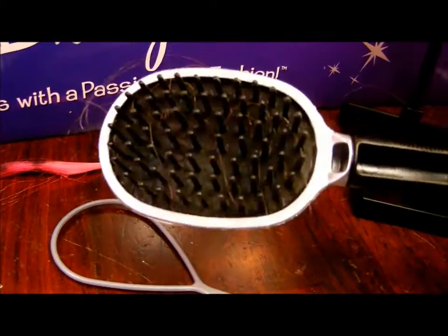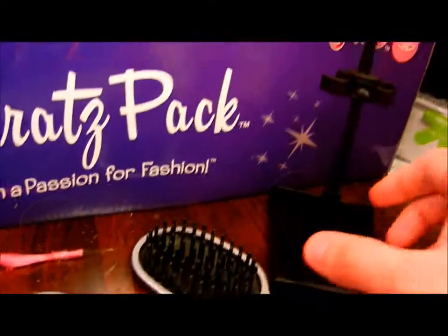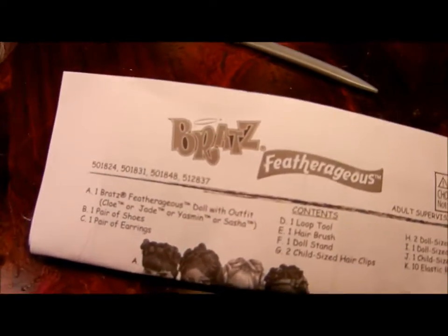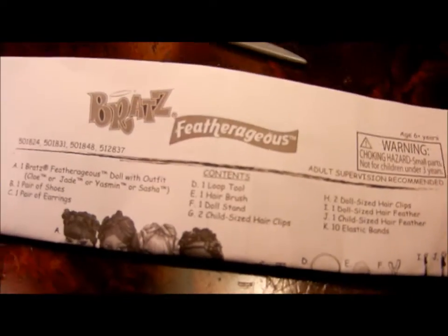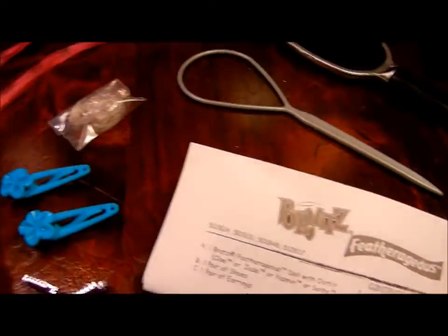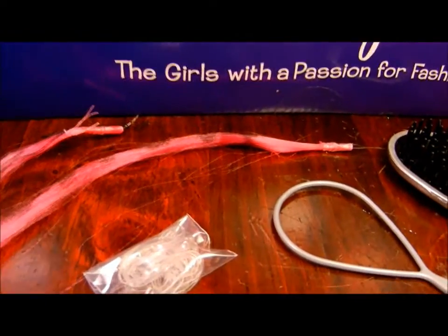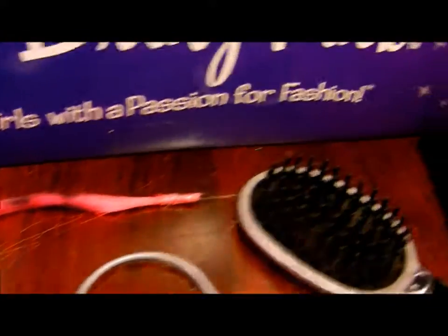a brush, a stand, one of the best things, and instructions, which also include a little style guide with some hairstyles to try out. Like I said in the Chloe video, I think Featherageous is probably one of the best hair play lines that the Bratz have done.